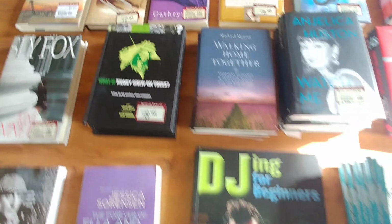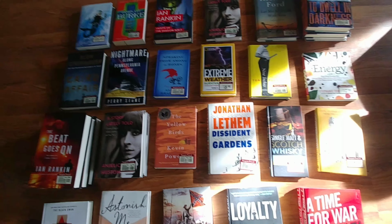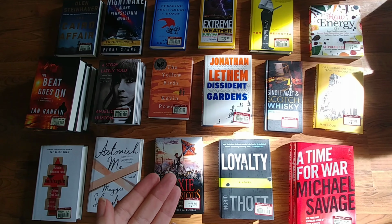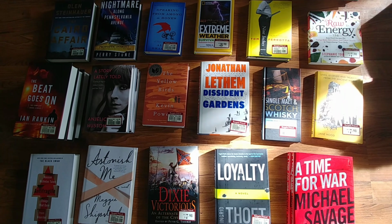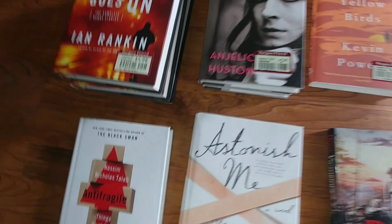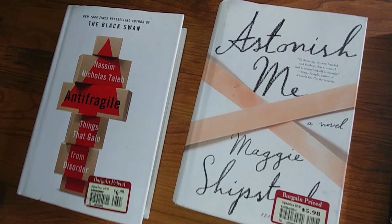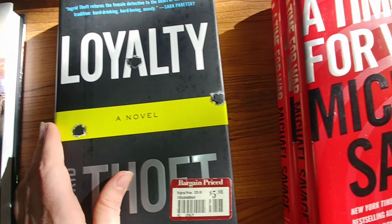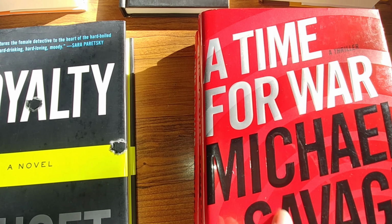So now I'll lay out everything from the second box. Okay, and here's everything from the second box. I actually think there was a lot more books in that second box than there was the first one. And again, I'll just show them to you one by one so you guys can see everything that I got. There's two of these, A Time for War.